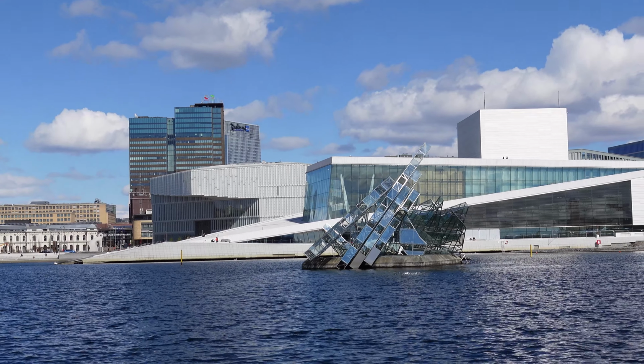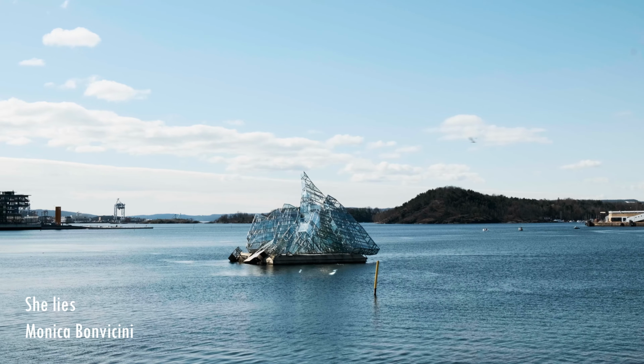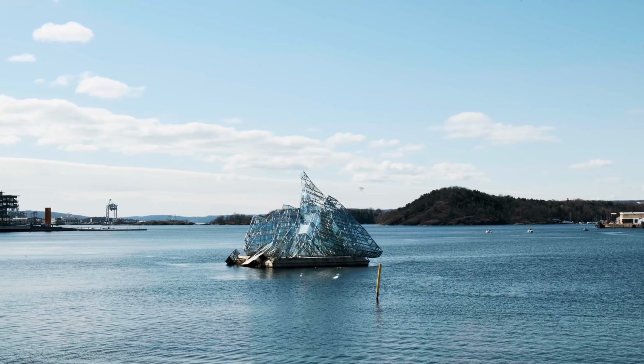A lot of visitors to Oslo wonder about the floating sculpture in front of the Opera House. It's a sculpture by Monica Bonvicini, and it's named She Lies. It's supposed to be like the tip of an iceberg. And it's chained to the bottom of the fjord, so it rotates with the wind and the current.